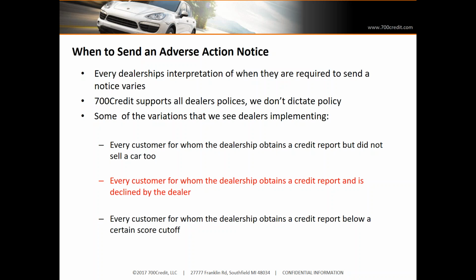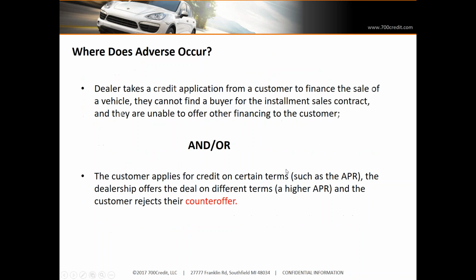Every customer from whom the dealership obtains a credit report below a score cutoff, again, that's a little bit too broad, but the score is what we recommend as best practice. How a score is used, and I'll get into that in a second, is to define whether or not you're going to send it to your primary lender. Everybody has that primary lender, that finance source that they would prefer to send a deal to. And typically, there's score cutoff parameters around that. And I'll talk a little bit about that in a second.